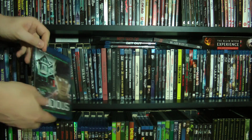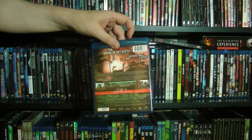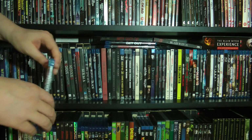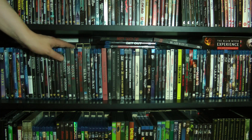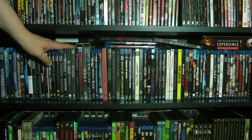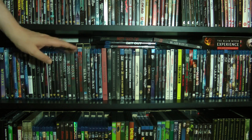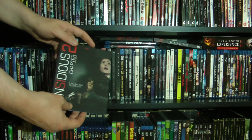So then we have the Insidious series. We've got the first one. I really like this series a lot. This one is, I'd call this more PG horror. It's not overly terrifying, but it's still got some good scares in it. But really what keeps me coming back is I just really like the story and how it's developed over the course of them. I've done a couple of videos about these before.